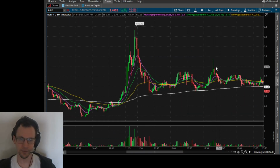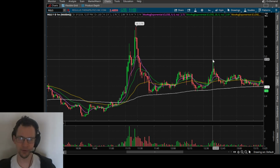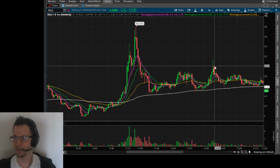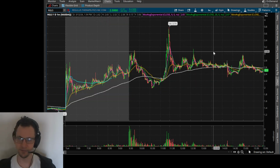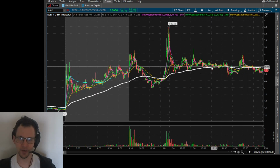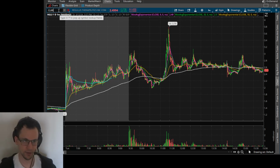I shorted this move towards 3. This actually went to only 3.02, 3.03, but somebody had a single order at 3.14. I shorted in the high 2.90s on this candle. And then I actually held through. I took some profit, and I actually held through this. But anyways, back to CLRO.